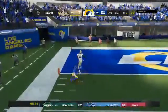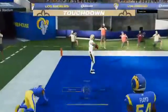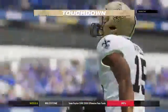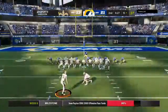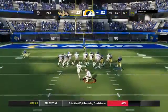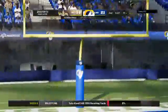And this is caught inside the 5. Touchdown. Tutu Atwell with a 2nd touchdown of the game and 5th on the year. And the Saints are able to strike quickly for 6. Extra point right down the middle. And that'll cut the lead down to a touchdown.